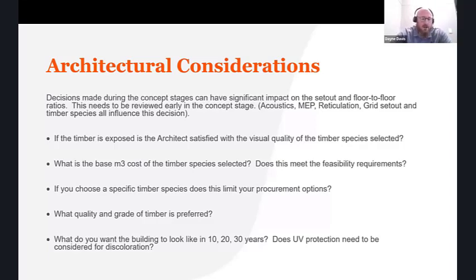Architectural considerations. So, if the timber is exposed, is the architect satisfied with the visual quality of the timber species? So again, not only do you have to choose the species, but what do you want it to look like? Do you want it to be a little bit more rustic with more knots, or do you want it to be fully sanded so it looks more like a floorboard and smooth? I mean, all of this has cost implications and, of course, architectural considerations. What is the base cost per cubic meter of the timber species selected, and how does that equal your feasibility requirements?